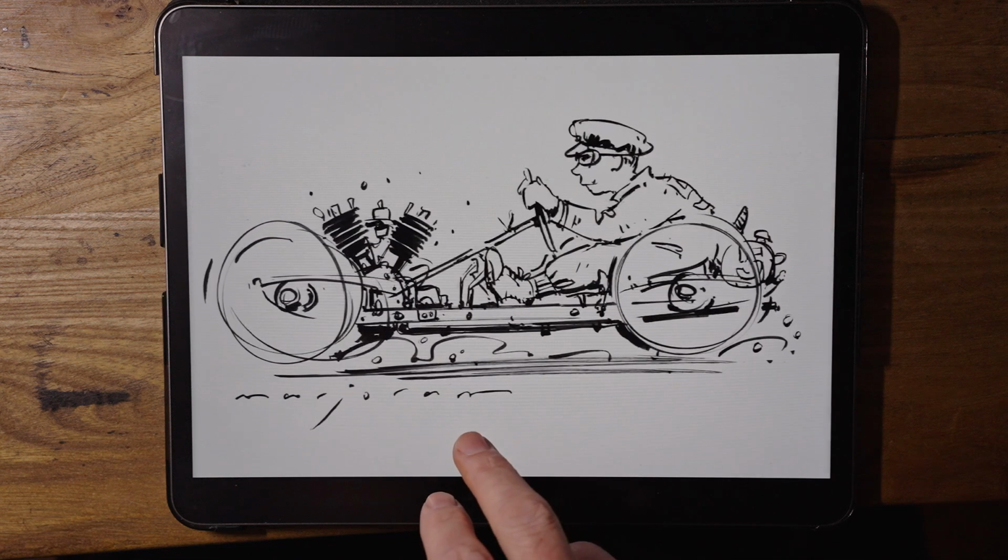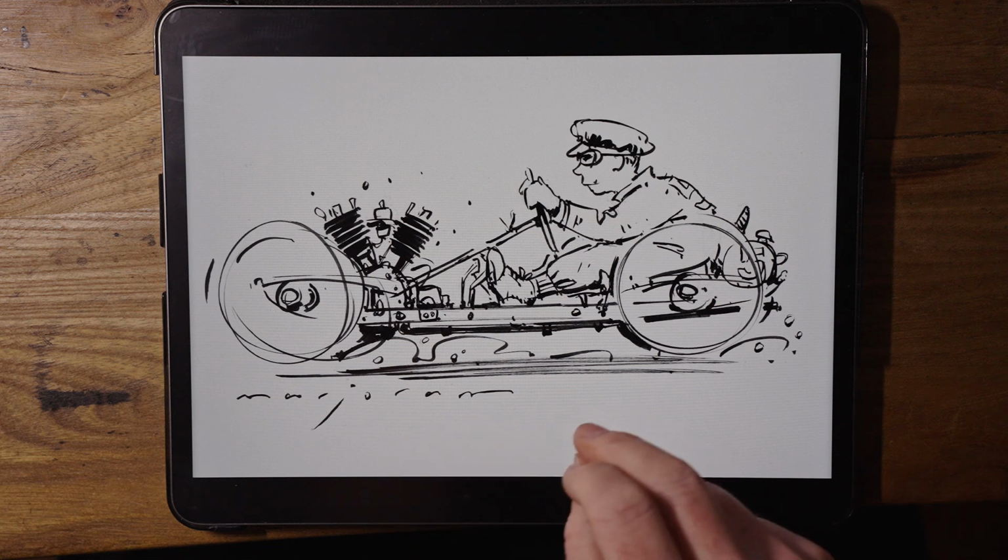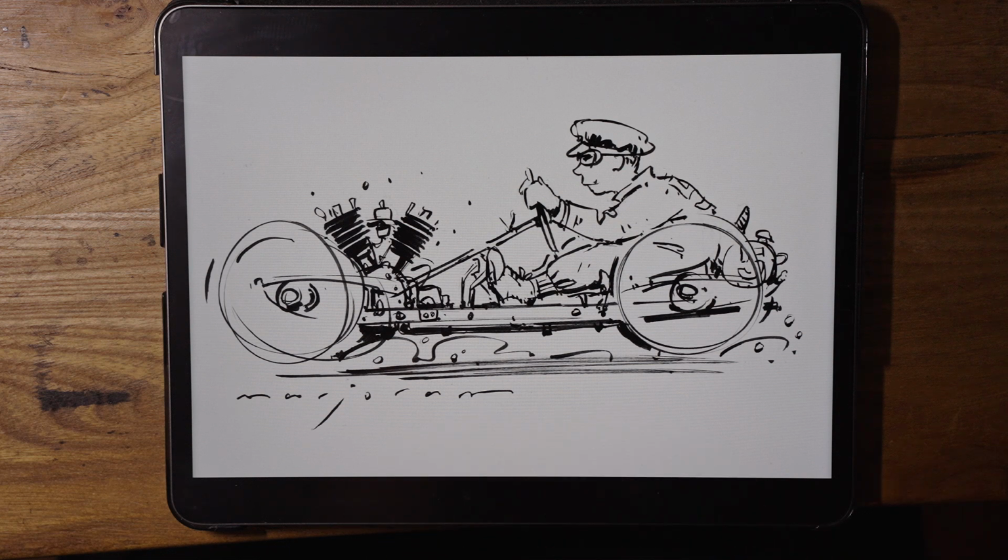The following year, I was a bit pushed for time, and I thought, well, I could just about squeeze out some profiles, maybe with a brush pen to keep it nice and quick.